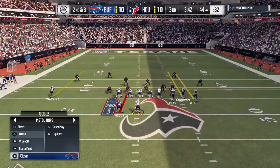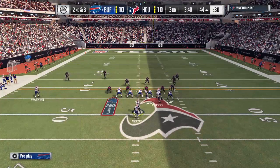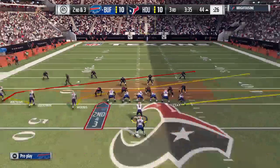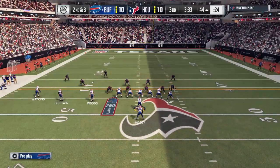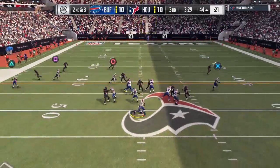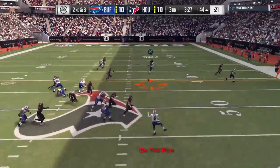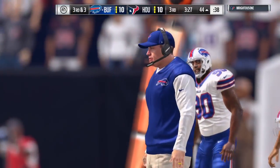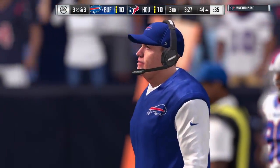Looking to speed things up here, going with some tempo. Again, we'll see the pistol here. Here we go. Flex round. Let's go. On second down, here's Taylor. And this one's incomplete. Robert Woods, the intended receiver that time. And it's 3rd and short.